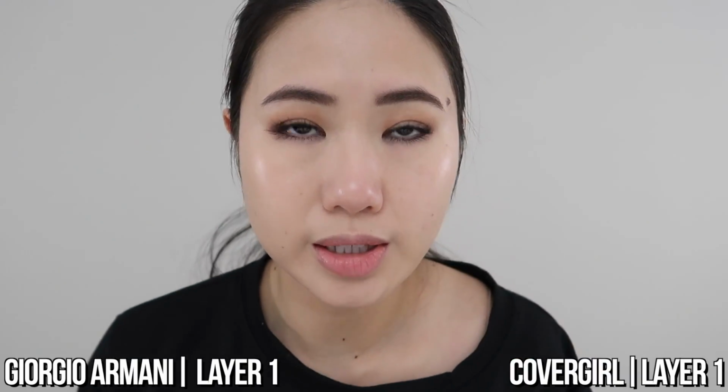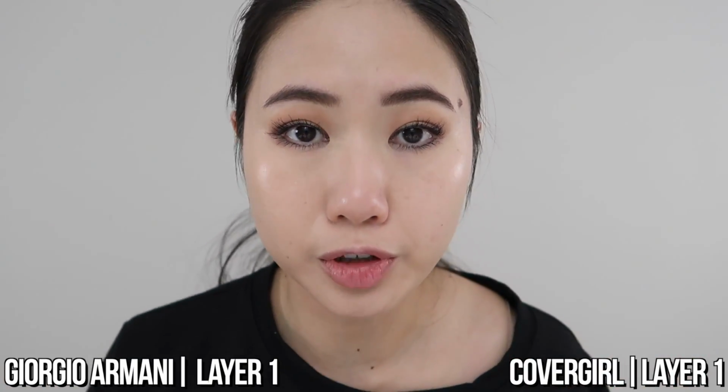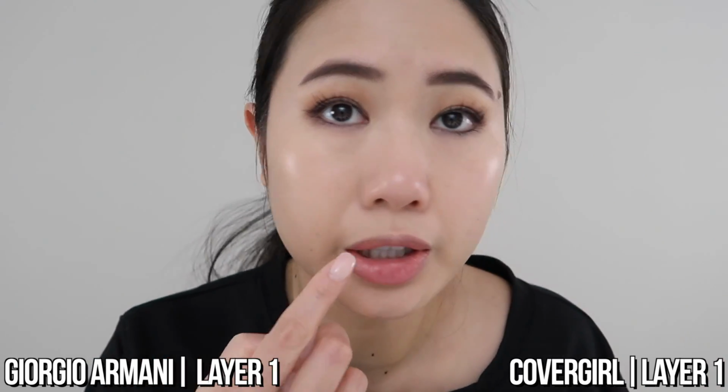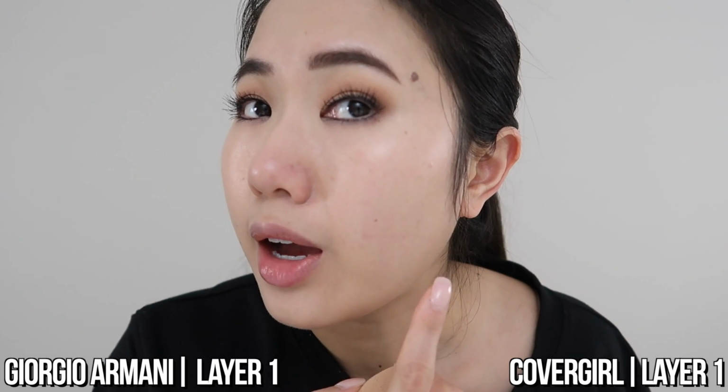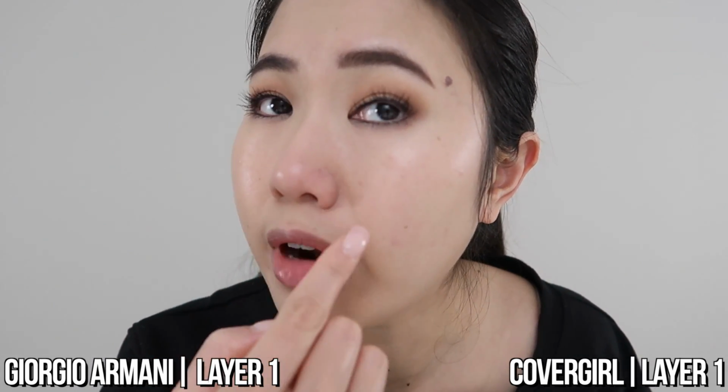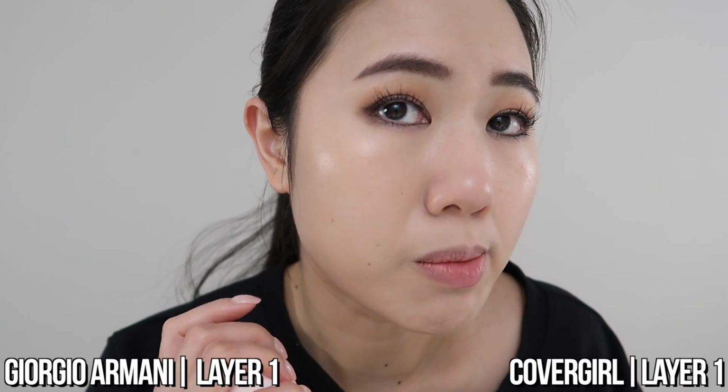So here is what the two foundations look like with the first layer. I feel like the Giorgio Armani covered a little bit better than the Covergirl did. With the Covergirl, you can see my nose is a lot more red than with the Giorgio Armani.